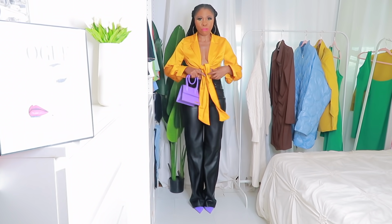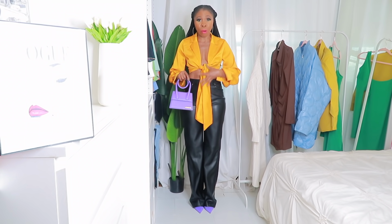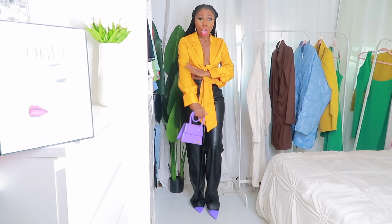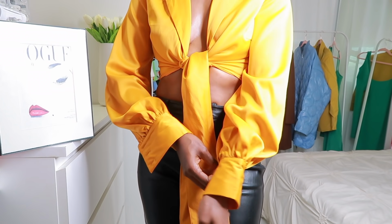Bow tie at the front. It comes with laces that you tie at the front to form a bow. As you see right here, long sleeve. It comes with this button closure at the cuff of the sleeve.